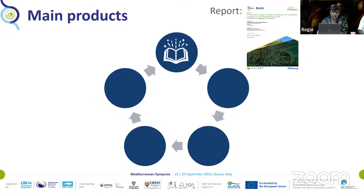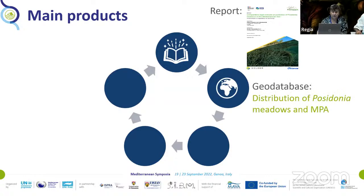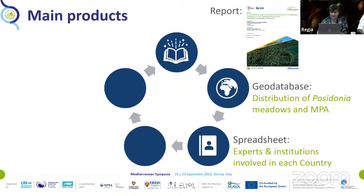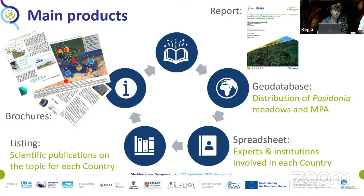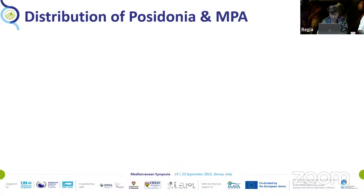What we have done is first a report that you can read if you are interested, a geodatabase with the distribution of Posidonia meadow and MPA, a spreadsheet with experts and institutions involved in each country, a scientific publication list about this topic, and a brochure in Arabic, French, and English in order to summarize the results of this study.